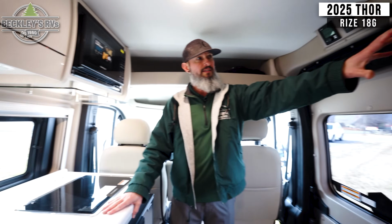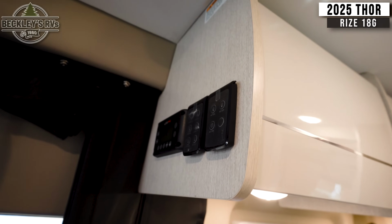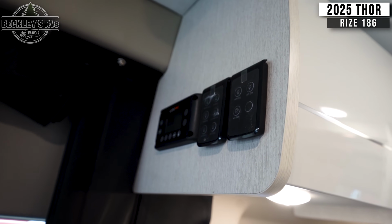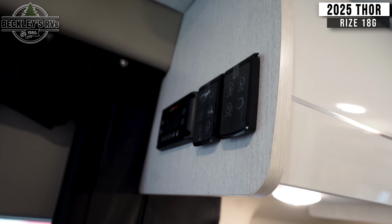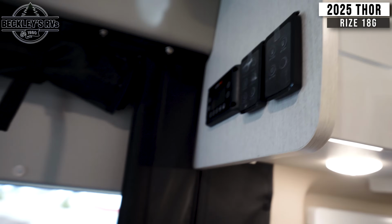All your controls are nicely tucked away here, right inside the door. You're going to have your screen there, on the left here, that's going to give you your controls to check your tank levels, your propane levels, to do your awning, do your AC, etc. And of course, all your lights are labeled there for you, so you can easily turn them on and off as you need.